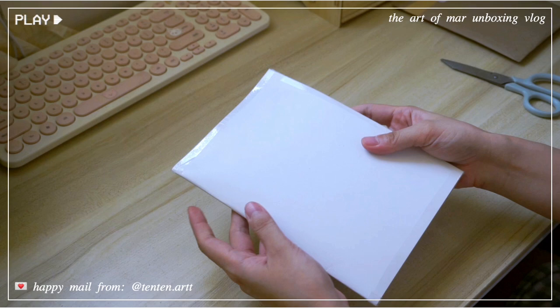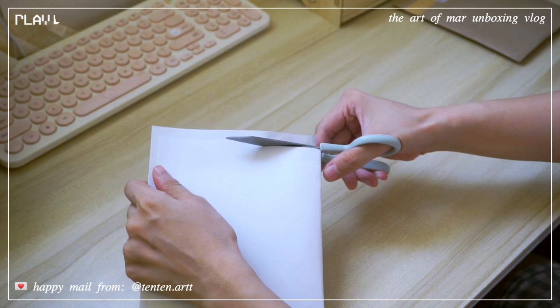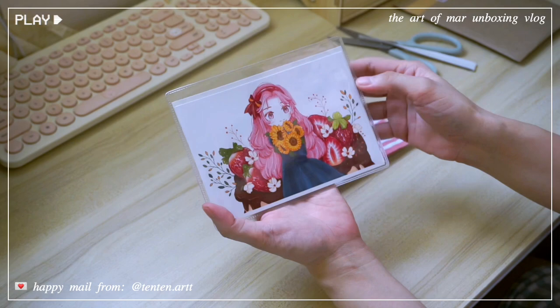Second to the last, this one is from Tenten Art. Oh no. Oh, almost. I almost cut through the product. It's here, safe and sound. Ta-da! Tenten. Whoa, this is so cool. It's an art print. Is that a strawberry cake at the back and some sunflowers?